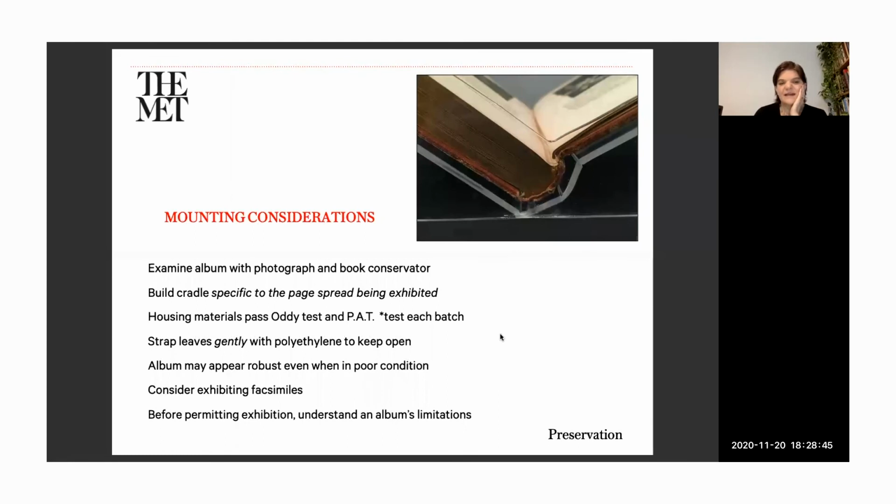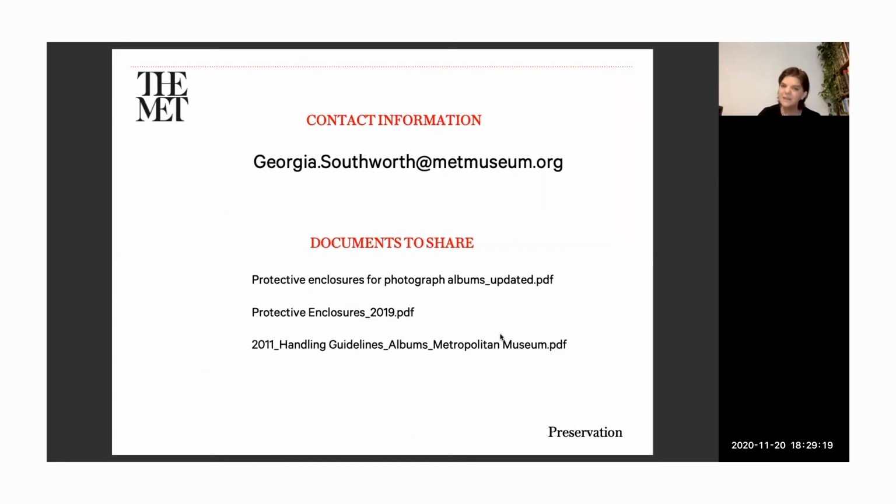And that's where the last two fall in. Consider exhibiting facsimiles. We do not do this very often. One particular example was with an extremely light sensitive photographic album, and it offered us at least the opportunity to share what was in the album with the viewership. It's sort of a last option, but it is nice in an art museum to be able to share the art with the viewers, and just understanding an album's limitations in the sense that they are these delicate hybrid complex materials. And so thank you.